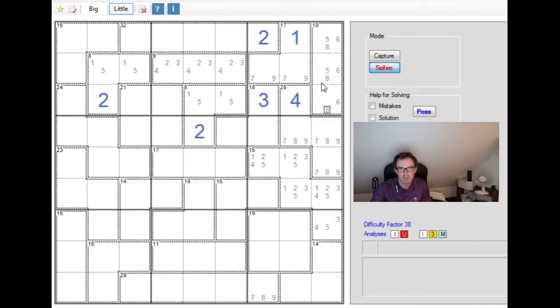Now if we look down this column, we can remove 8 as a possibility, because we already have an 8 in this 19 cage, so this is 7 and a 9, therefore this has to be an 8. We're starting to make good progress now. This 18 cage already has a 3 in it. These two cells therefore have to add to 15 without using an 8, so they have to be 6 and 9. That means this is a 7 and this is a 9.